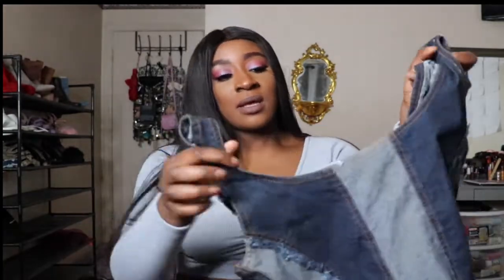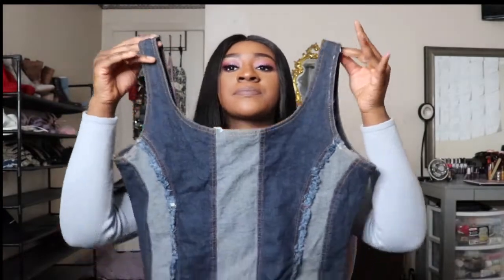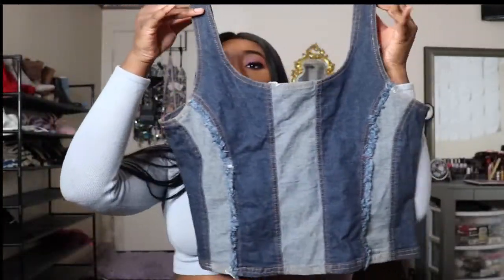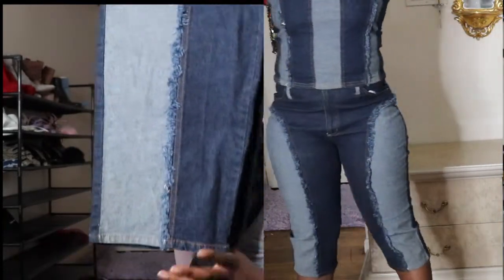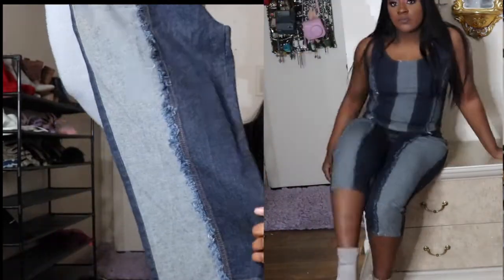So, I got this really cute two-piece. Well, denim two-piece to be exact. But I'm most likely going to wear it separate. Yes, I'm going to wear it separate. Because it's cute. Together, it's like capri.